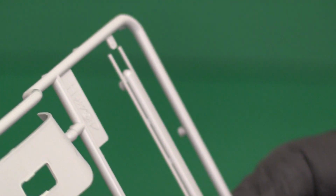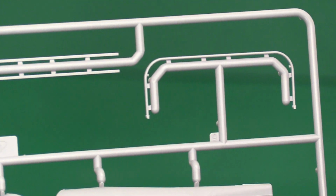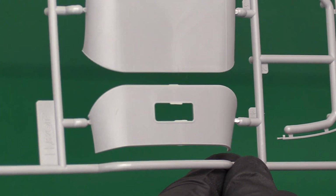Okay, and then finally, well, we haven't actually got to the tyres or the clear parts. So, last of the grey sprues, we've got our rear roof section, with the window in it, and then the roof itself, which has got this nice canvas style effect to it. You see the stretching over the support rails. My camera's struggling a little bit here. And then you've got all the various support rails themselves over here and over here. Isn't that nice?